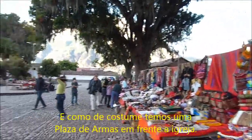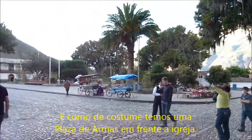And as usual, we have a Plaza de Armas just in front of the church.